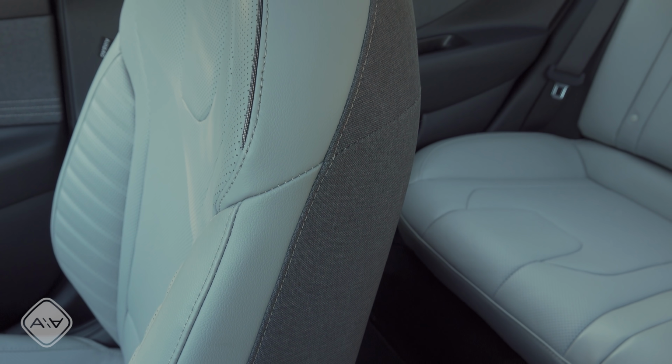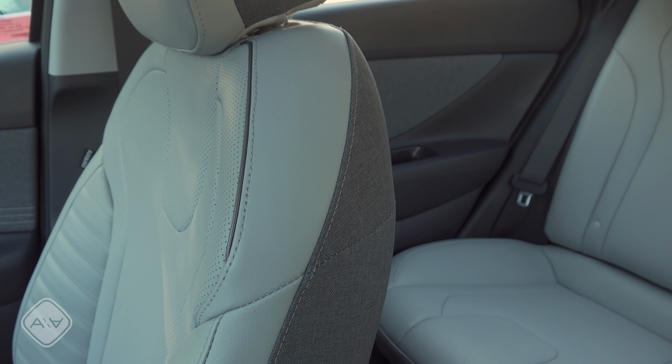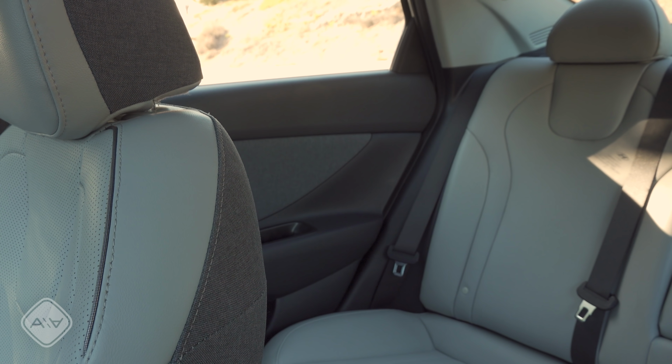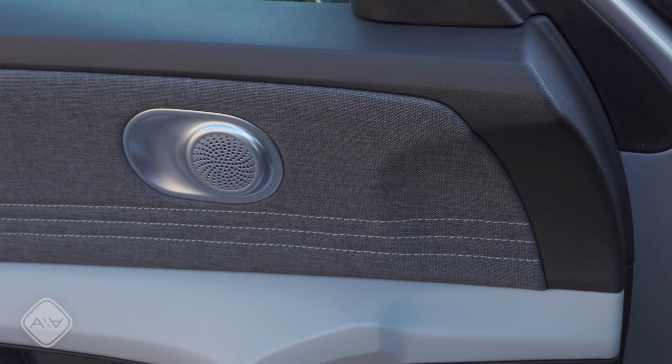A really nice touch in this interior is Hyundai's use of fabric inserts. So in addition to the leather, you can see that we have a fabric insert right there on the seat back and on the seat headrest, and of course right back there on the rear doors as well. We see the same fabric with some additional stitched lines on the front door that really helps dress things up.